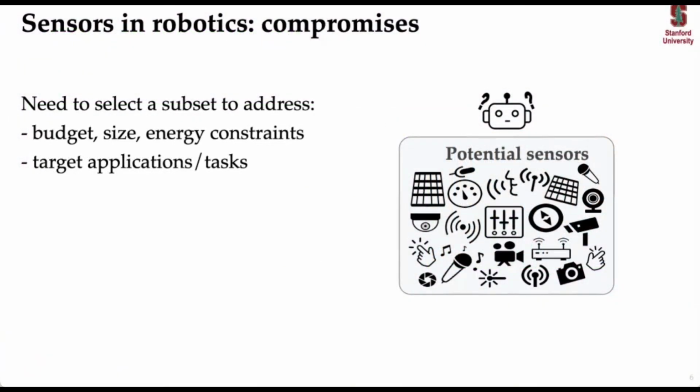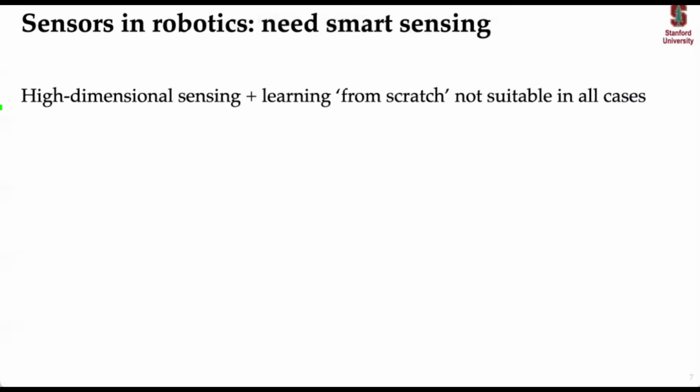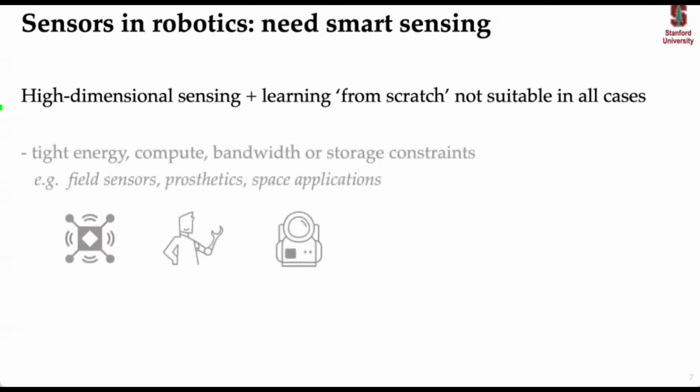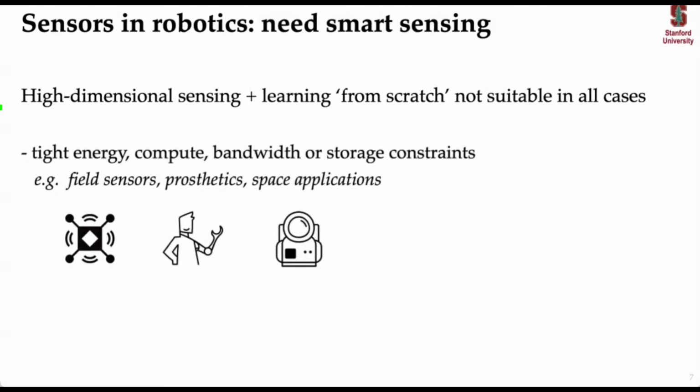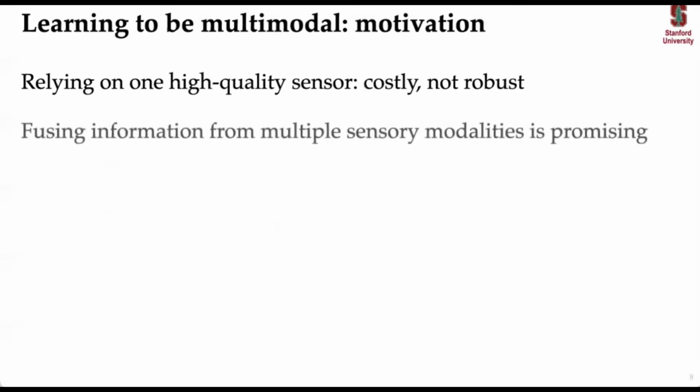And likewise, in robotics, we face the need to select a subset of sensors to address the budget, size and energy constraints, but it is difficult to select the subset because we, these days, need to look at what the downstream learning methods are getting from the sensor data, and that determines what is necessary and sufficient. Another note is that using high-dimensional sensor data is not suitable in all cases. We might have tight energy constraints, we might have compute, bandwidth and storage limitations. So sometimes we need smart hardware that is capable of targeted sensing and selecting a way to compress the sensor data. So making a single sensory modality precise and robust to get human level performance and autonomy, that could be very expensive or even intractable.